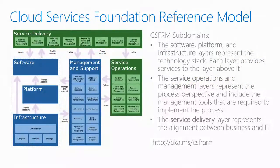So in the world of architecture, you have reference models, which give birth to reference architectures, which give birth to reference implementations, right? So if you think about CPS, the Cloud Platform System, that's a reference implementation along with FlexPod and a lot of these other solutions that are coming out from our OEMs. They're based on a reference architecture that we go ahead and send out. That's what the PLA does. But it all starts with this, and this is the Cloud Services Foundation Reference Model, or CSFRM for short.